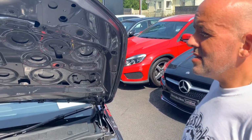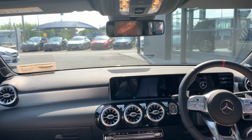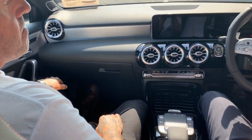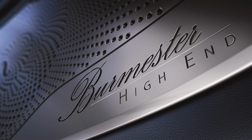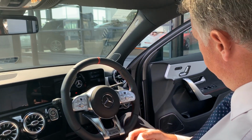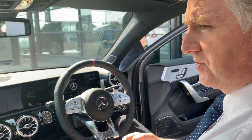And we're going to have a look at the inside, if that's okay with you, Barry. Absolutely perfect. The sound system, I can already see, is upgraded too, is it? Yep. Again, that's part of the Premium Plus pack. It's a full Burmester sound system with upgraded amplifiers, subwoofer, and we've got additional speakers through the car as well. So this is like the car itself. The sound system is also top end.